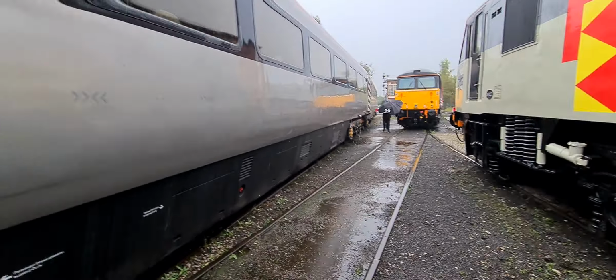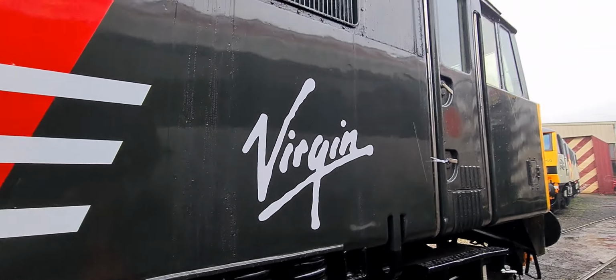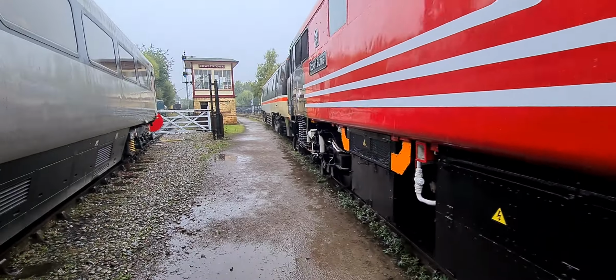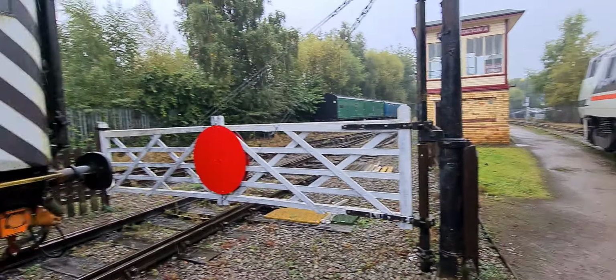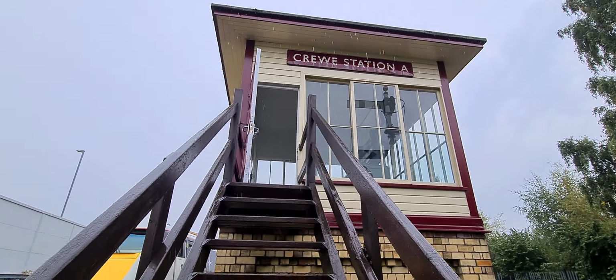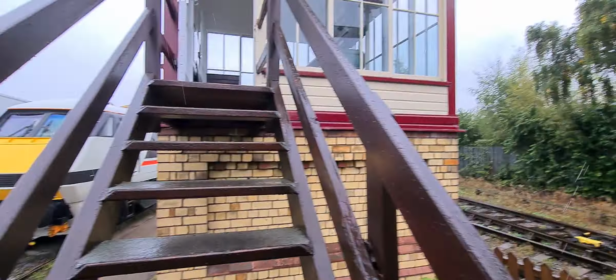Right, let's just pause this. And there's your trailer end. Blimmin' annoying, I've got to hold an umbrella with one hand and hold my phone in the other. Well, there's that signal box and then there's that signal box.